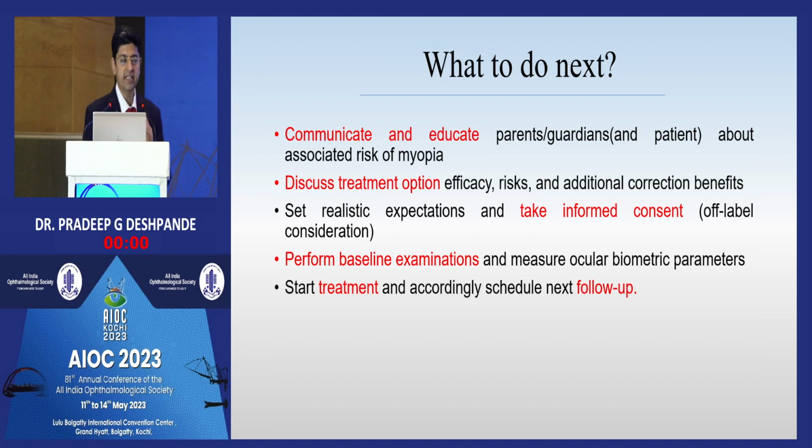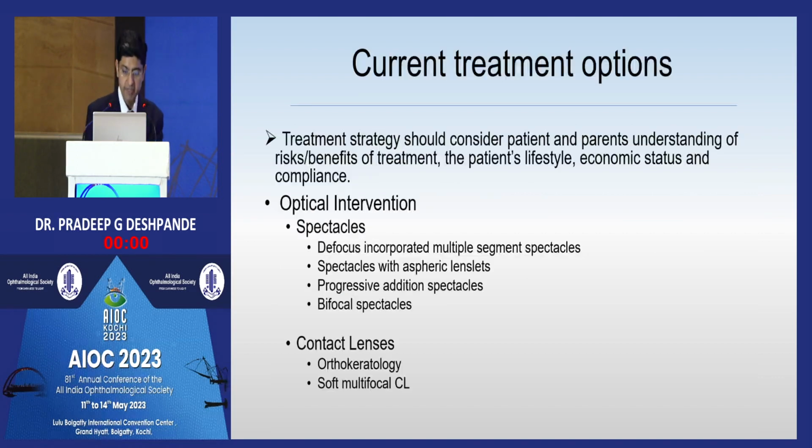Communicate and educate. It's essential on our part to transfer this information, and the anxiety we have about the next generation becoming myopic, to the parents, the guardians, the teachers, anybody associated with childcare. Discuss the treatment options, because there are many now, the efficacy, the risks, and the expected benefits. Take an informed consent for some of the off-label interventions that you're going to do. Remember, while the lenses are available in India, they are not separately approved in India. Only the drug atropine, and that too at 0.01%, is approved by the DCGI.